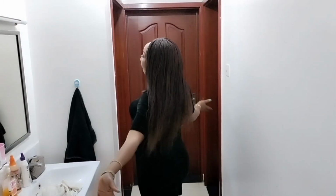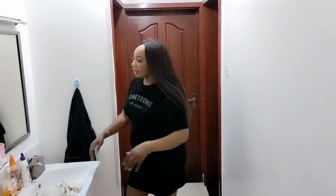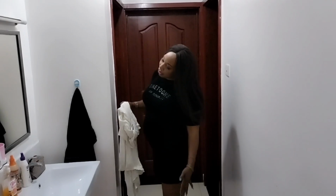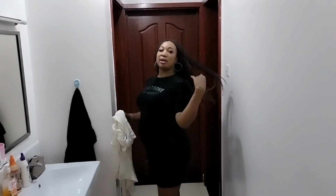My velvet dress looks like that. I'm slaying. It looks like that. This one I can be wearing because it's too micro. I can be wearing it with stockings.